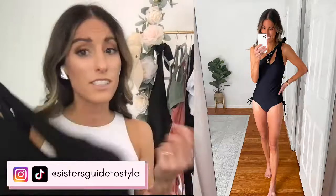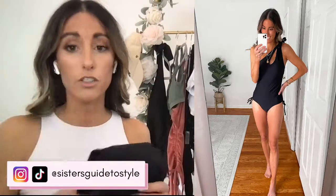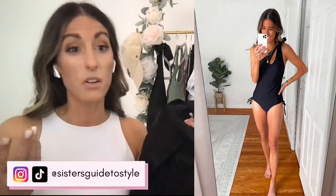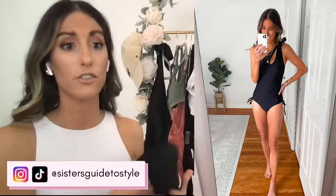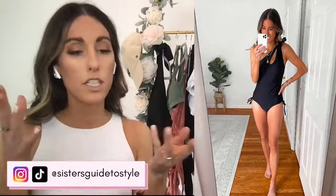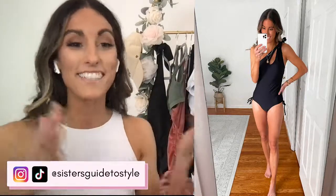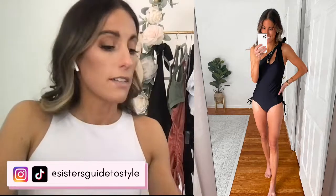And I still think it looks sexy. I still think it's a cute suit, no matter what your age, whether you're in your 20s or in your 50s or anywhere in between. I feel like this suit looks good on anyone. Especially in black. Black is such a good color for a swimsuit because it's never going to get dirty, especially when you go in the ocean or you're rolling around in the sand. So, all righty.